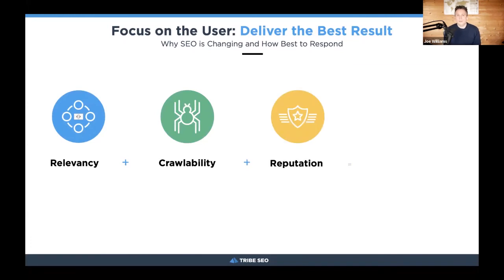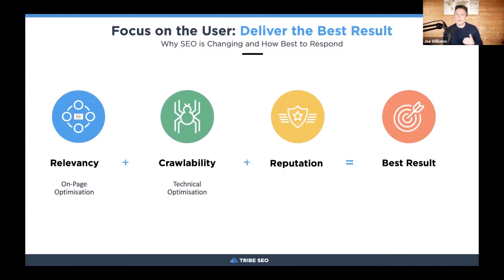So when we think about SEO, very broadly, we can say you need to have relevant content. We sometimes call that on-page optimization when we optimize for that. You need your content to be easily crawled by search engines. That falls under technical optimization. And you want your web pages to be reputable. So when we do off-page optimization, we're encouraging other websites to talk about and link to our website. And when you get those 3 areas doing really well compared to your competitors, that's when Google decides to pick you as its top ranked site, very broadly.